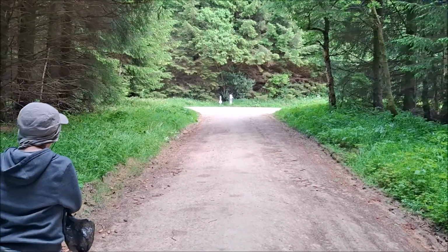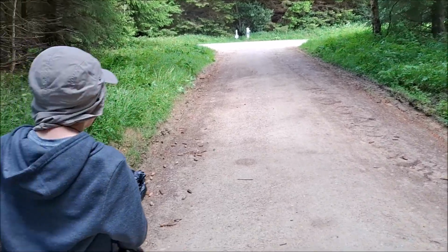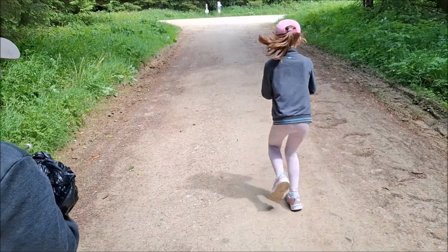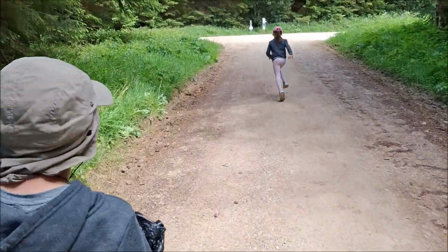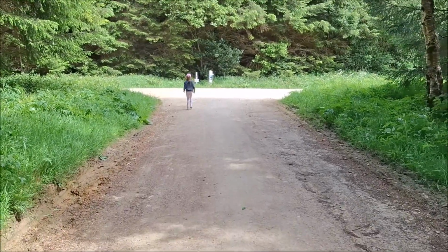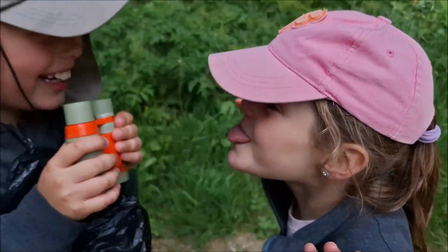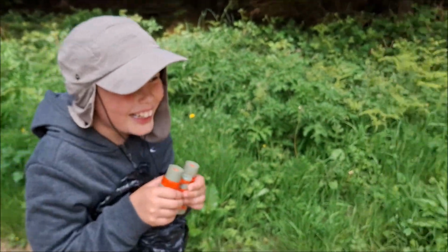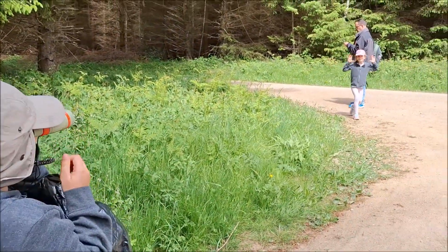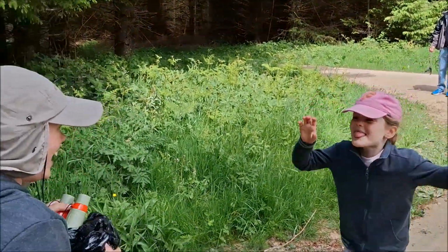Where should we go? Left or right? We are going left. I wonder if they have an Alice in Wonderland trail. That'd be really cool. Go left, go right. Liz. Hey. Oh, Daddy, why are you so big, Violet? Hey, Violet!